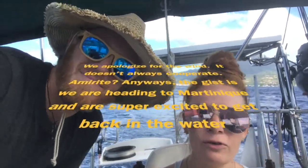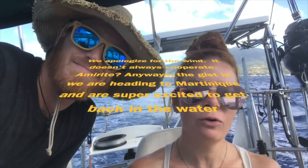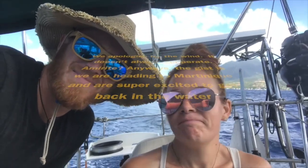Dominica is not really suited for that kind of stuff, so Martinique looks like it's going to be great for that. And there look to be some sweet anchorages on the east side. It's going to be rad, and it's going to be a nice beam reach sail the whole way. Got the fishing poles out. See how we roll.